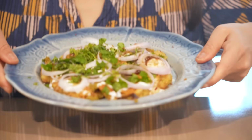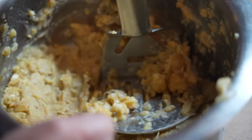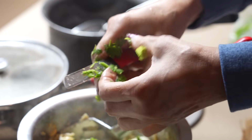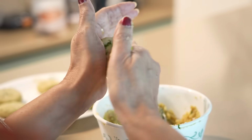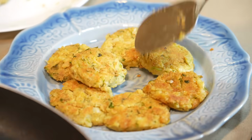I am here in India, and in India, chickpeas, the theme of the episode, are quite popular. One of my favorite dishes is chana tikki chaat. It's mashed chickpeas and potato mixed with a bunch of spices, formed into small patties that are fried, and then you top them with yogurt, tamarind, green chutney, onions, and a bit of coriander. This is a common street food, something you eat as a snack, but luckily my mom made it for me at home.